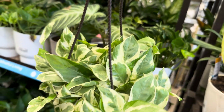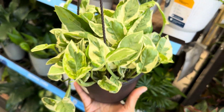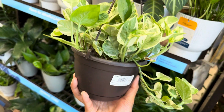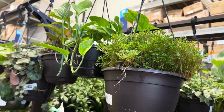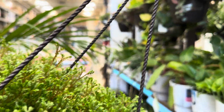For instance, a week or two ago, I ended up buying an Epipremnum aureum Pearls and Jade pothos. It's another beautiful plant for $16.98. For me, long term, I was looking at propagating it and just adding another plant that's not necessarily going to be challenging to grow indoors.